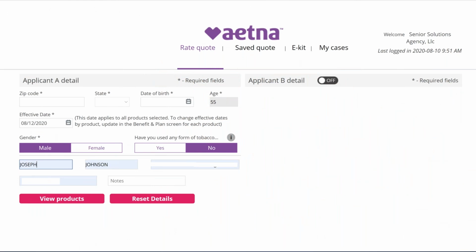All right, so once we get into the quoting tool, this is what you need to enter to be able to get a quote. It's important to start with the client's zip code, because that's going to determine the state that they're in and the product availability. So you're going to want to put in the zip code. Obviously, that's going to populate the state. You can either put in their date of birth or the age. I always like putting in the date of birth. The effective date, if you're just doing a quote, it doesn't really matter. You can put in today's date.